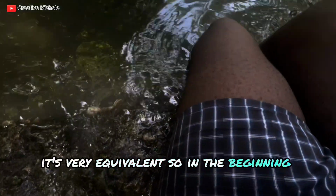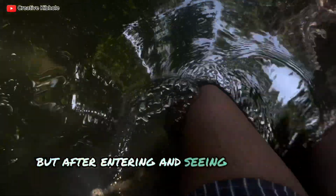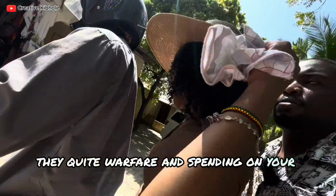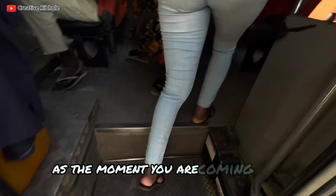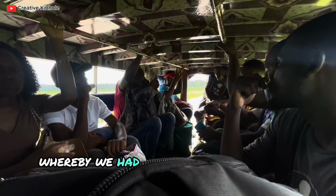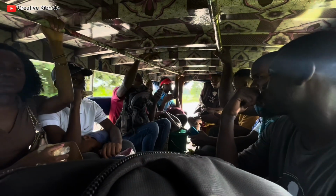So in the beginning, before actually going inside, I was kind of sad that it is expensive, but after entering and seeing the things that I'm going to see, it's quite fair. And spending $1 for Boda Boda and $2 for the Dala, at the moment we were coming back, we got another idea to visit this other place, whereby we had to take this other kind of transport. I've forgotten the name. It is a Zanzibarian kind of transport.